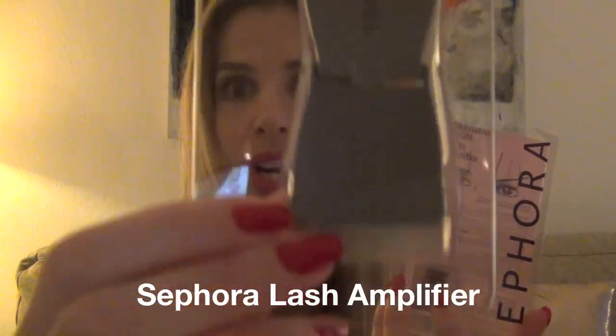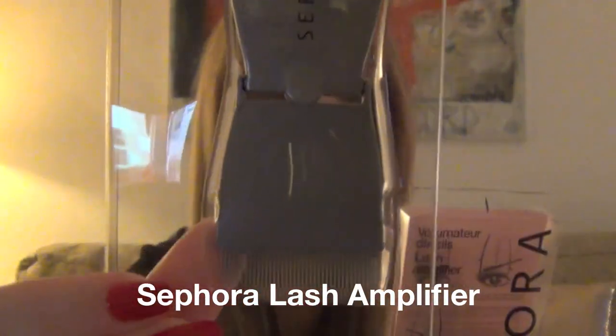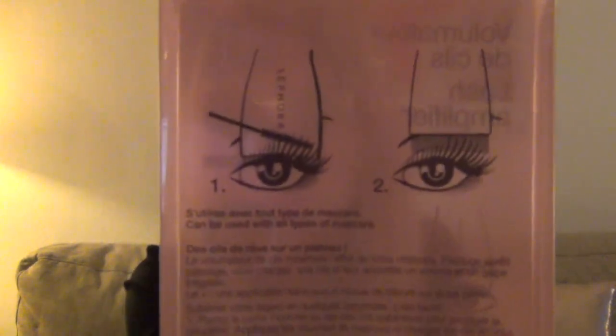This first item is from Sephora. It's the Lash Amplifier, and it's this strange contraption. If anybody has used it before, let me know. But the concept is it sort of separates your lashes while you apply mascara. And supposedly, I think it's sort of like a guide so that you can kind of go to town and make a mess with your mascara, while this will sort of pick up all of the extra product.